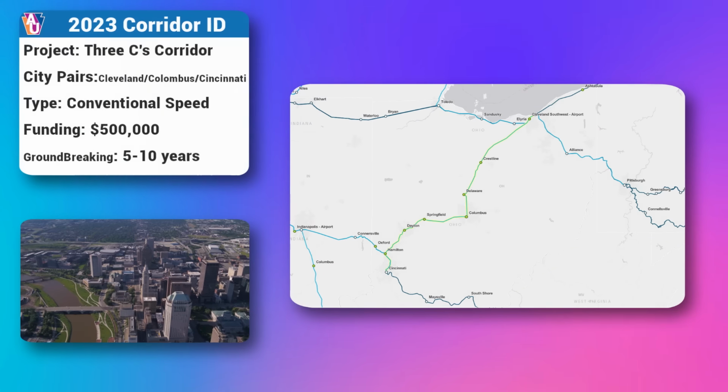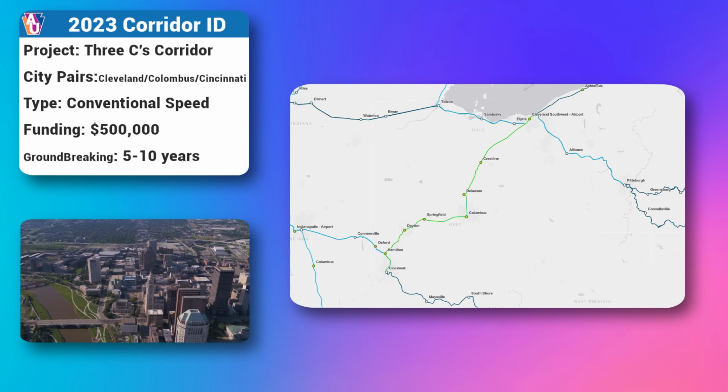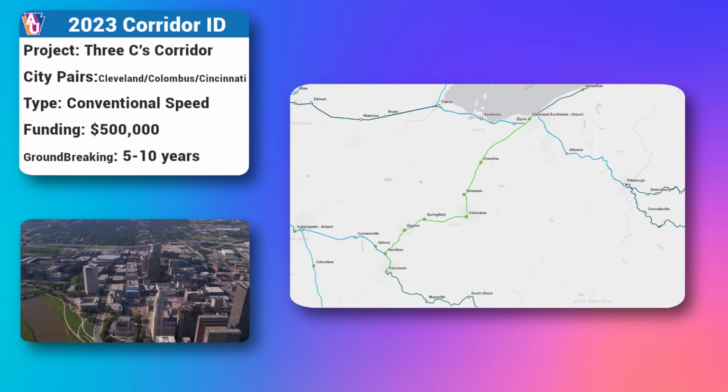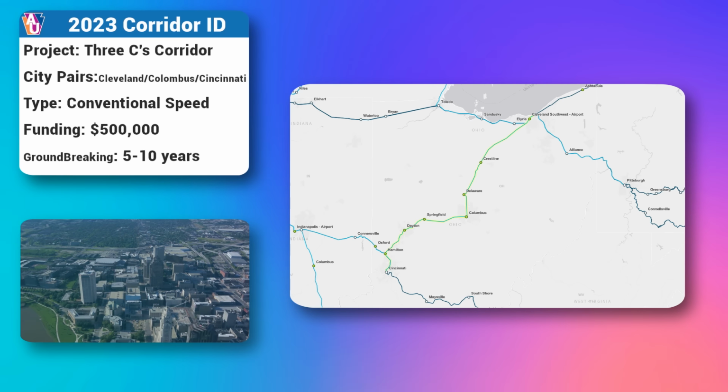Speaking of Ohio, one of the most anticipated corridors in the bunch is the 3Cs plus D corridor, which basically connects all of Ohio. I'm really hoping that this gets finished pretty quickly because this is probably one of the most useful new routes that Amtrak could have in the country. So let's hope that Ohio can get it together.